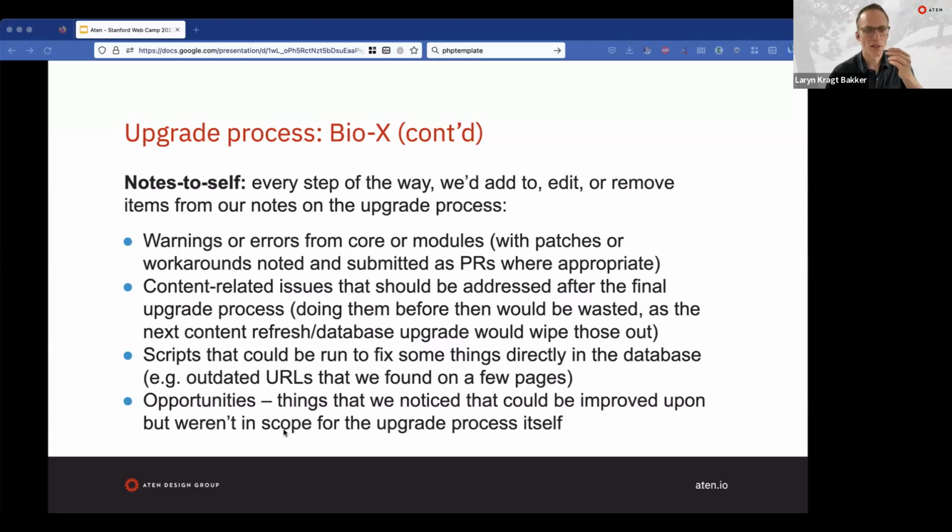One example I list here is we came across some old pages that had URLs that were outdated, like the domain had changed at one point, and we could run a script that updated those all. So as part of the upgrade, the site content actually got fixed up in a number of places as well. And then we kept an opportunities list as well.